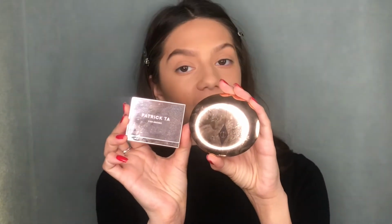So now the next step, which this is my new product that I've been loving. So it is the Patrick Ta for brows. This is the shaping wax. I have it in the shade clear. First of all, can we talk about the packaging of both of these? So I picked these up together and I was like, you guys are a match made in heaven. Like so pretty. It looks beautiful on your vanity. It just looks expensive, you know? But this is what it looks like.